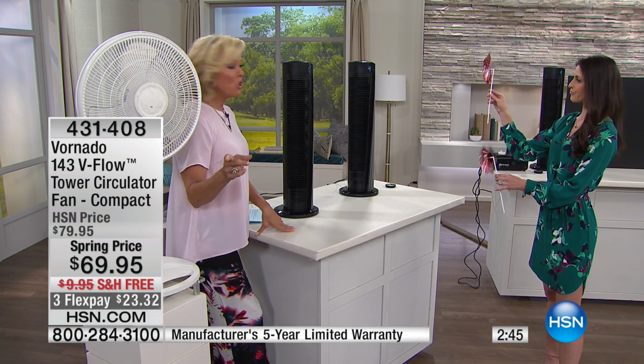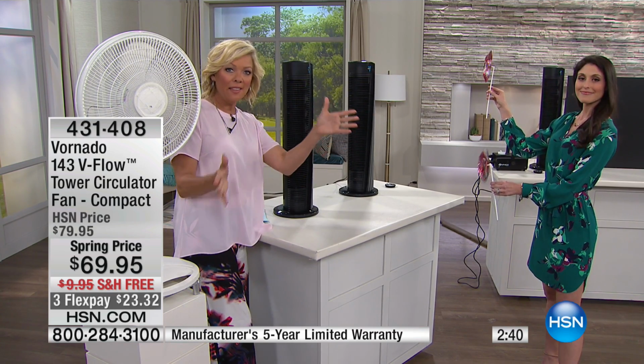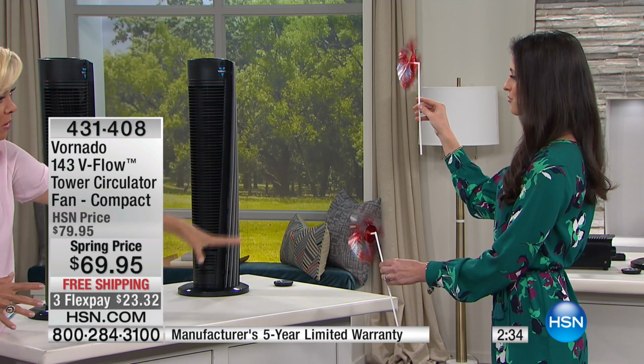I could have just done one and it would have been less expensive than if I purchased 3 of those. And if you are just tuning in, Megan is showing us how the VFlow is the key and the differentiating factor to this fan. It's not a fan, it's an air circulator. So explain, if you will, why you've got these little pinwheels going.